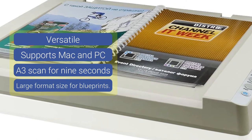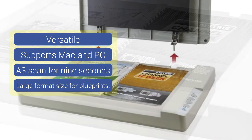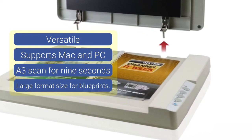It works well with large format scanning of A3 sheet sizes and requires only a short period to finish operations. The quick action of this machine is made possible thanks to its LED light source that requires no warm-up and also ultimately saves energy.